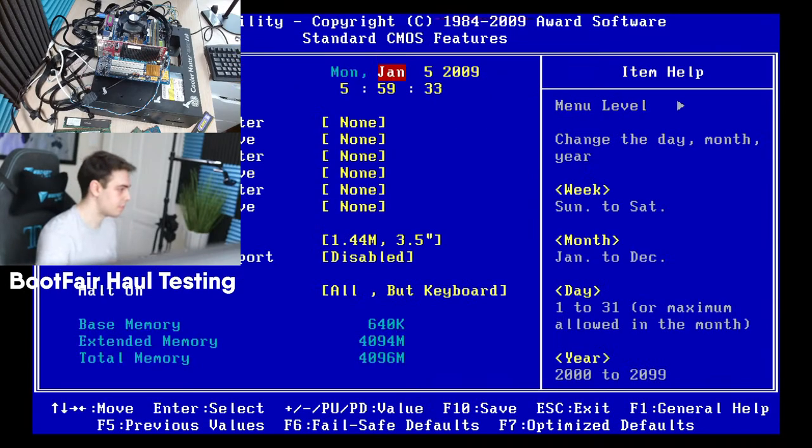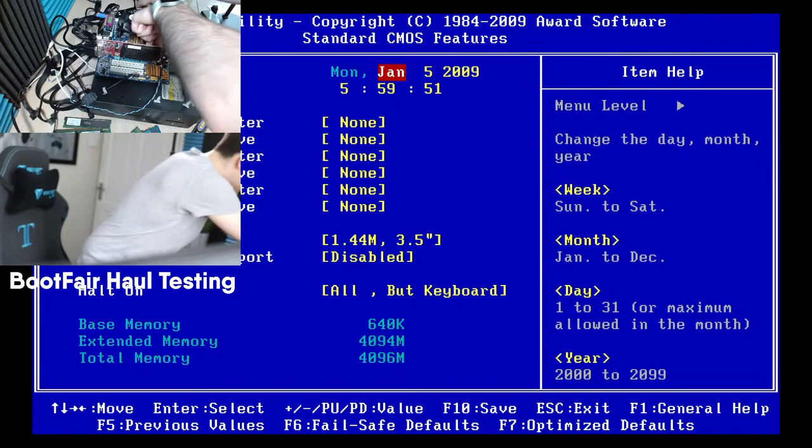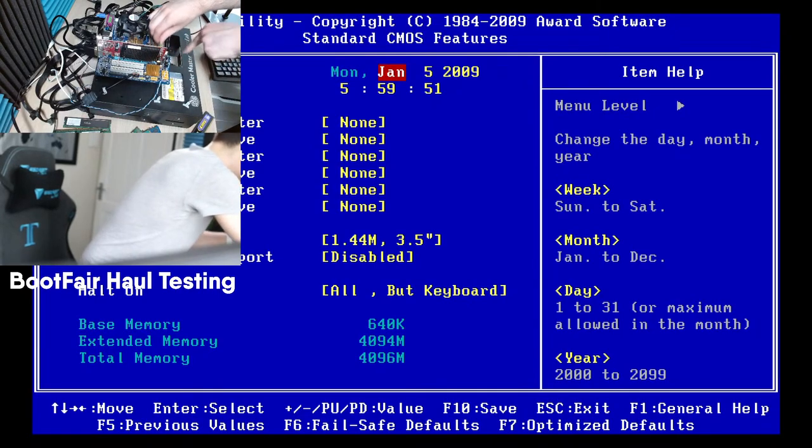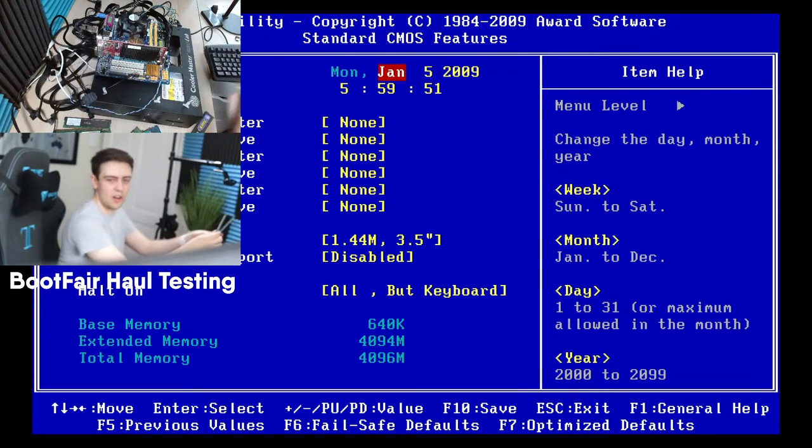Here we go. Total memory, 4 GB. I thought these were... No, they're not 1 GB sticks. Sorry, I thought these were 1 GB sticks. They're actually 2 GB sticks. So that's showing 4 GB. That's perfect. That's exactly what I wanted to see. So we're in a good position. Right, let's turn that off. There we go. And that is our first set of working RAM.